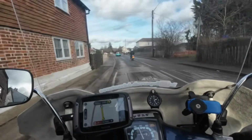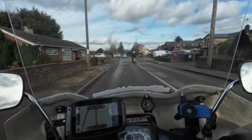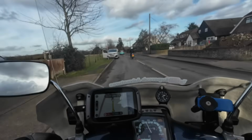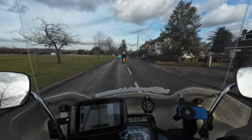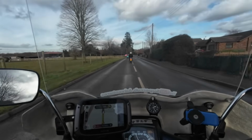So we just clocked over 110 miles. 110 miles on 3 point something litres. That's good, isn't it?